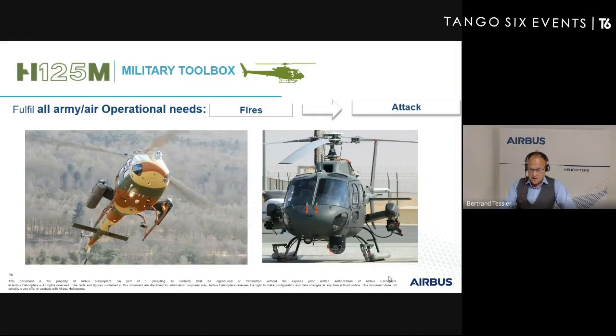In terms of attack, I love the picture on the right with a minigun and the rocket pod on the right. Okay, it really depends on the customer's choice, but the H125 is really versatile, and on this standard system you can plug more or less what you want.